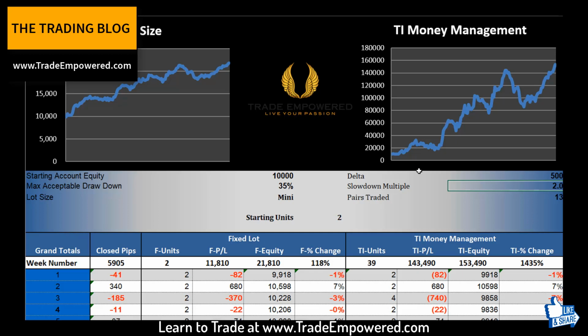That way you can do the same darn thing and multiply your returns. So there's a little inside information for you guys. Transformation members, you guys know exactly about this. A little inside information for you guys that are new.